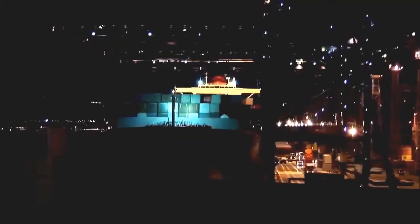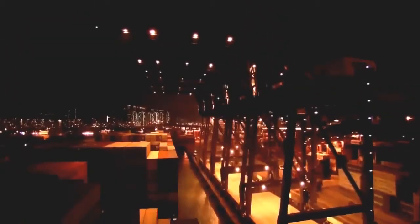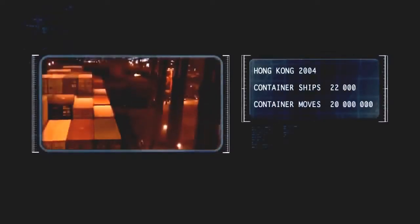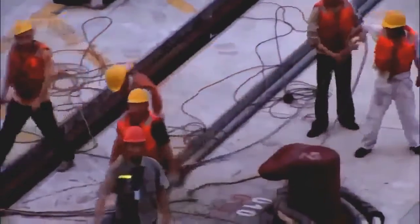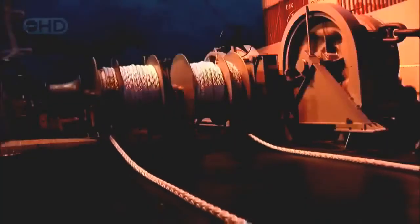As at all the ports on the Atlanta's route, space at the dock is tight. Container ships bustle for space in this incredibly congested harbor. In a year, over 22,000 container ships move over 20 million 20-foot containers through this port. Once alongside, the winches take up the slack. The last thing anyone wants is two megaships wrestling for space.